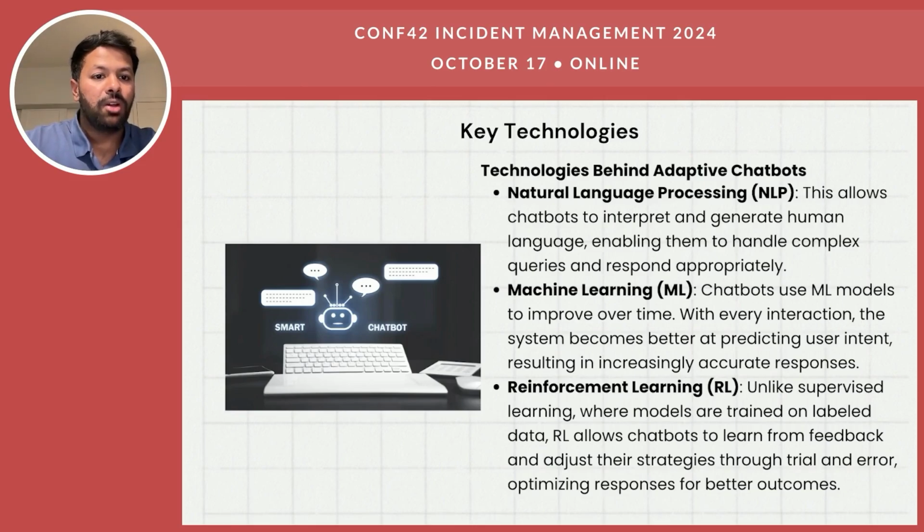Adaptive chatbots rely on three main technologies: natural language processing. NLP enables chatbots to understand and generate human language, allowing them to handle complex queries and provide relevant responses. Machine learning. With ML, chatbots continuously improve by learning from interactions. This helps them better predict user intent and deliver accurate answers over time.